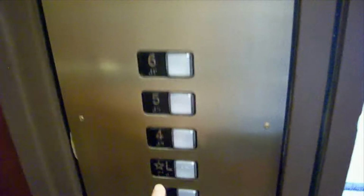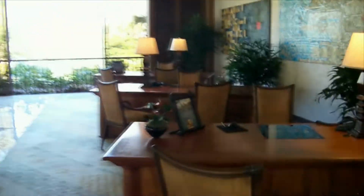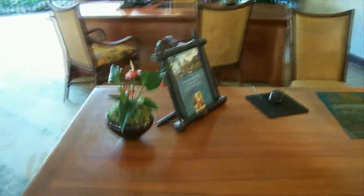And they don't have a ground floor here. They just have lobby and first floor. So I'm going to hit lobby. And it goes straight from 4th floor to lobby, because there is no 3rd or 2nd floor. Well, 2nd floor is lobby, I guess. And out here we've got the concierge desk, and another desk out there. Then they've got some sort of... oh, they've got some advertising boards, and some computers hidden in the desk.